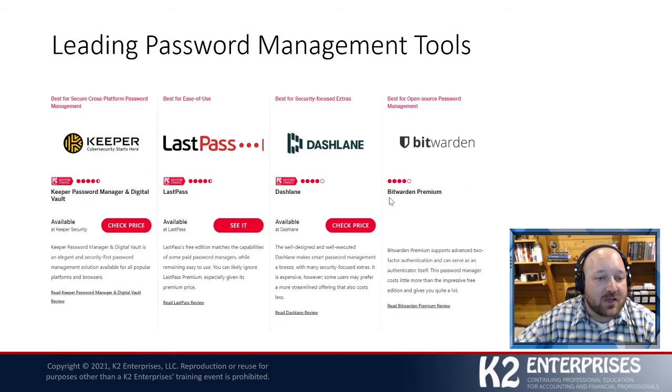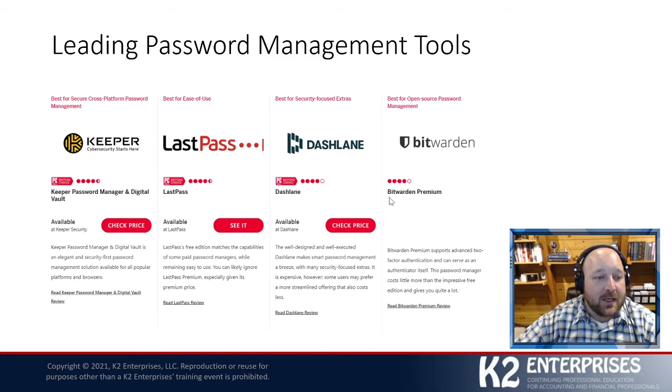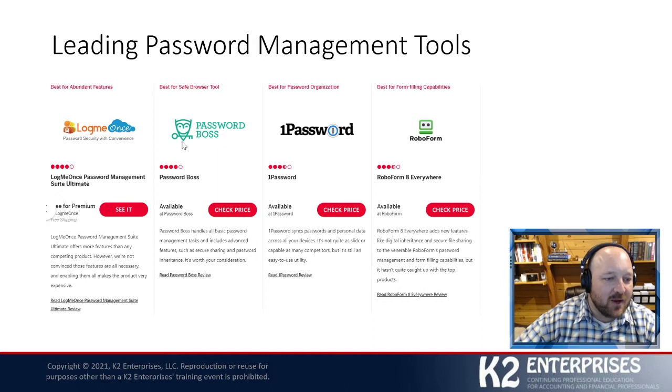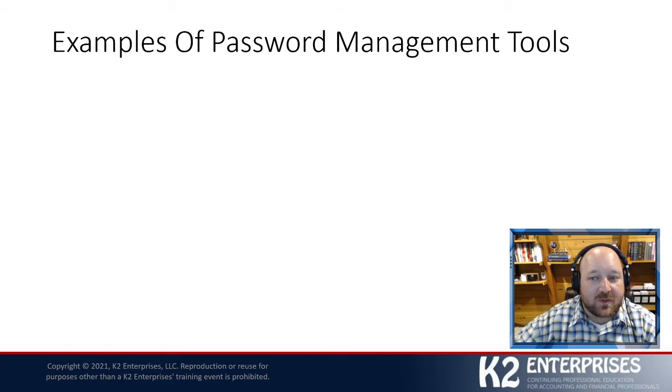So there are a lot of tools that are out there. Here is a list of a bunch of them. We've got Keeper, we've got LastPass, Dashlane, Bitwarden. There's LogMeIn. Funny enough, LogMeIn also owns LastPass. 1Password, PasswordBoss, RoboForm. We've also got Zoho Vault, McAfee, Sticky Password, and others. There's a lot to choose from, okay? And you can check out the K2 site to talk about some of those specific ones.